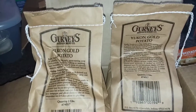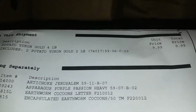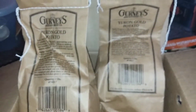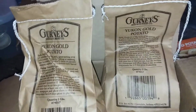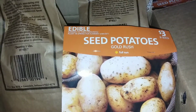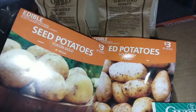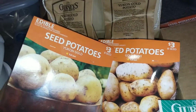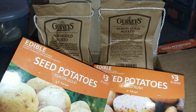We got these Yukon Gold potatoes. We opted for 4 pounds total. And for 4 pounds of Yukon Gold potatoes, we paid $10. Now that averages down to about $2.50 a pound for the seed potatoes. When we were at Walmart, my husband, who's a glutton for punishment, picked these Gold Rush potatoes, which are also a yellow potato. And then he also chose some more Yukon Golds. And these were $3 for a pound of seed potatoes. The ones we got at Gurneys actually averaged out to be only $2.50 a pound.